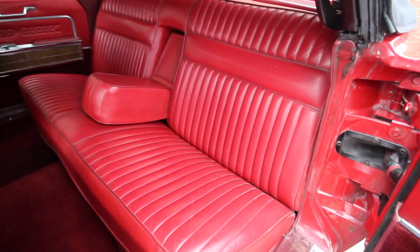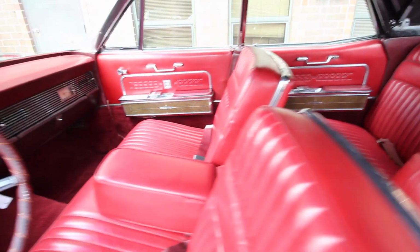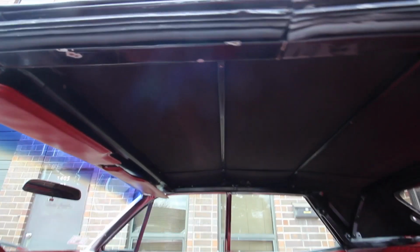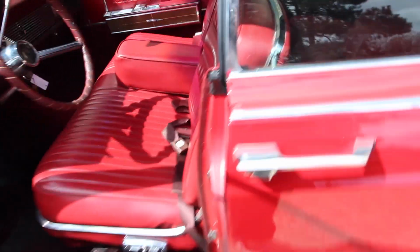But the seats in general are in very, very nice condition. There's no rips, no tears on it at all. And the inside of the top, that framework is painted black and in very nice condition. As I said, the top does work. The trunk compartment is in very nice condition. We have a spare and the original jack set up the way it should be.